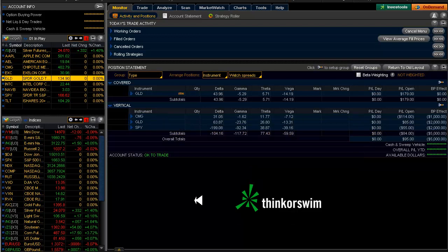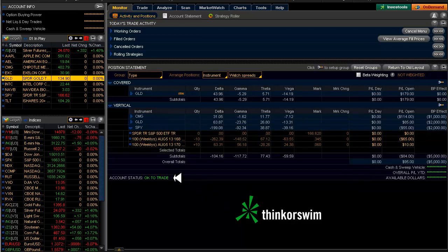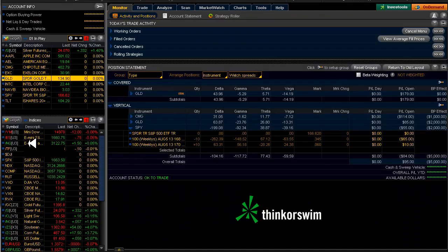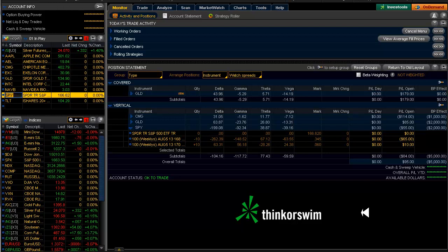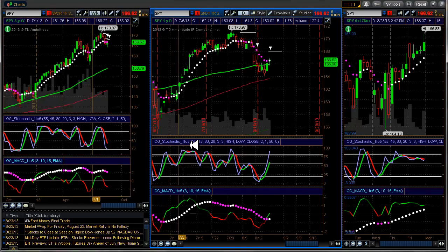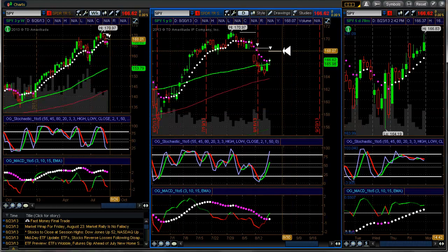And what else did I do? I did a weekly SPY, and I did that with the short at 168. Let me just check here. I didn't do a TLT last Friday. I wasn't really sure what to do with it when I looked at it. So here's the short for this week at 168.